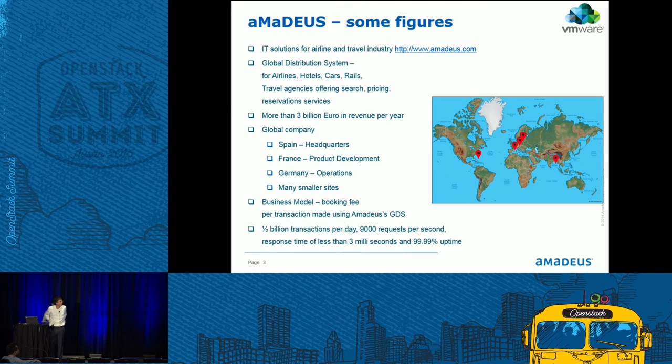Before we dive into VMware Integrated OpenStack or our private enterprise cloud solution, a bit about Amadeus. We are a service provider to the travel industry. So if you're booking a flight via Kayak, Expedia or something like that, it's likely that you book it via us. We provide flight management, departure control, reservation, ticketing, for airlines, for hotels, cars, rails.